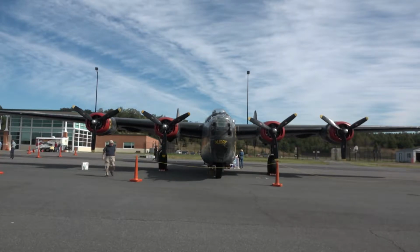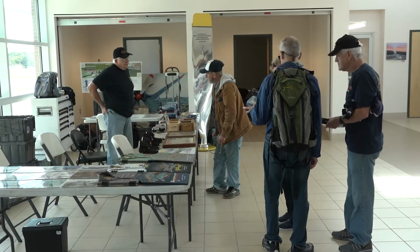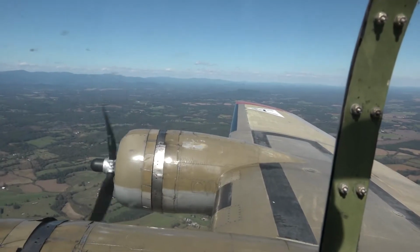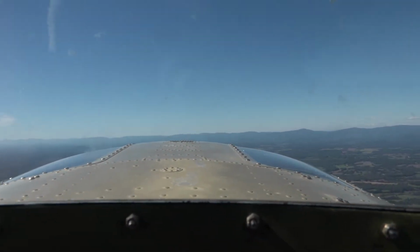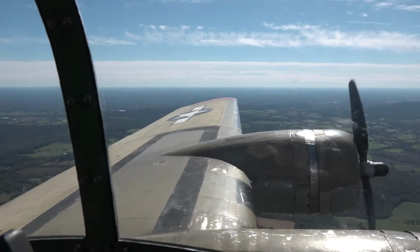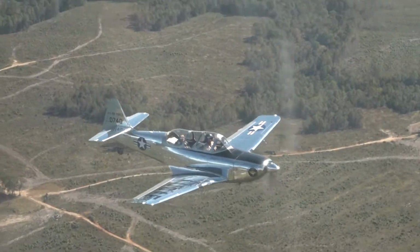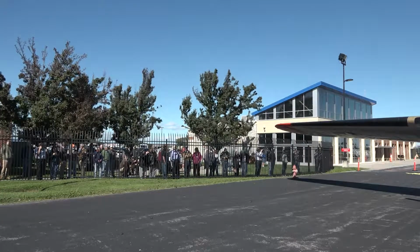Our flight originated at the Stafford Regional Airport in Fredericksburg. That's where Langer was selling World War II memorabilia. It was a pretty smooth flight aboard the B-17 with a few moments of turbulence. As difficult as it was to get a steady shot, aerial views were breathtaking. One of the World War II planes flew beside us. A crowd of people greeted us when we landed.